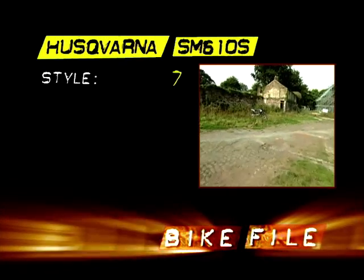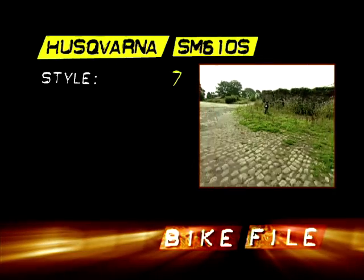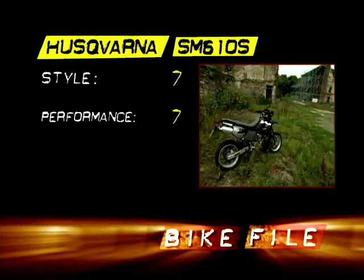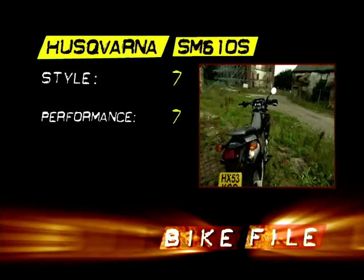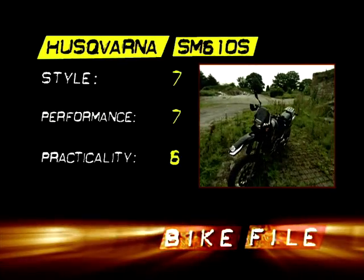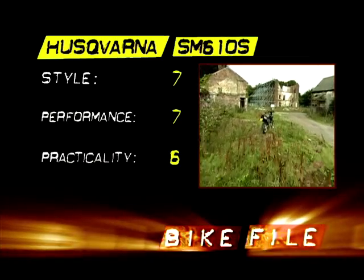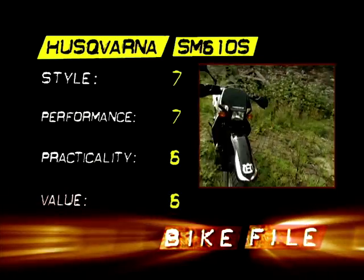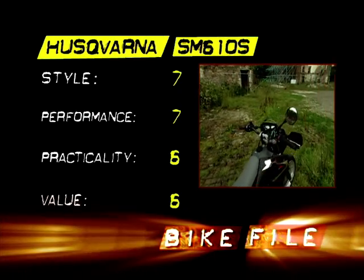For style, it's 7 out of 10. It's not the prettiest bike here, but it's certainly pleasant enough. For performance, it's 7 out of 10. There's enough power to satisfy most riders, but it is slightly lacking right at the top end of the revs. For practicality, 6 out of 10. It's uncomfortable, but show me a Supermoto that isn't. And for value, 6 out of 10. It's over £5,500 and you could actually get a lot more motorcycle for your money.